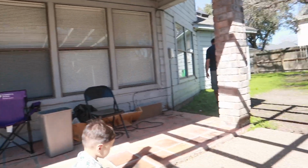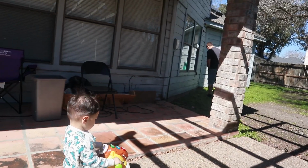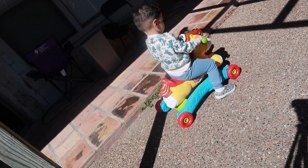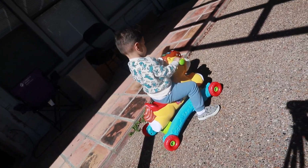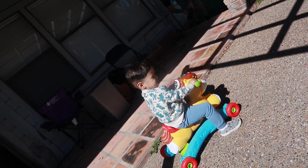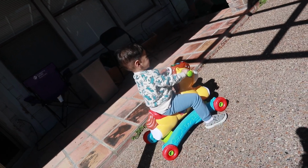We are outside enjoying some sun. We flipped the little horse thing that he has right there, and now he can have the wheels. It's really windy. I don't know if you guys can hear me, but very, very windy.